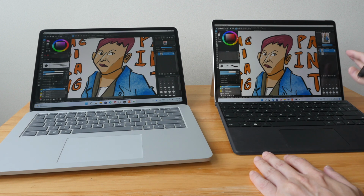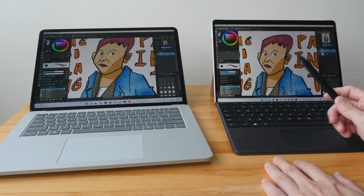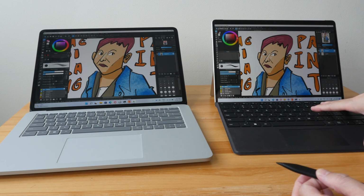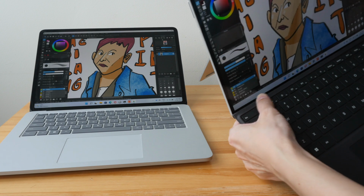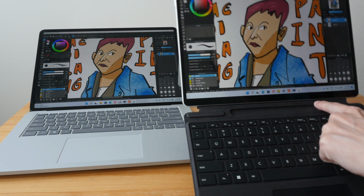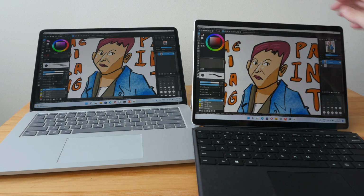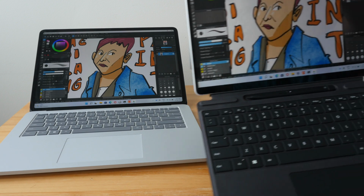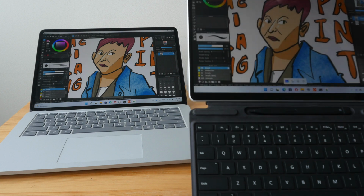So with the Surface Pro 8, in order to pair and charge the pen, you have to get the keyboard case, which is sold separately. So there is this part here, you can fold down the keyboard case, and there is this slot here where you can place the pen here for charging and for pairing. And this is very secure as well. You can push it back up. There is no way for the pen to dislodge.